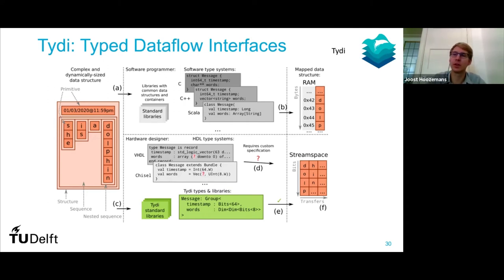So instead of the one-dimensional memory, we say, okay, a stream has two dimensions, which is the width of the bus, and then, of course, there's the transfers each clock cycle. So if you develop a component that uses the Tidy interface specification, you know exactly how the data will look like and how to interface with it. So this will help increase design reuse and interoperability a lot.